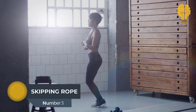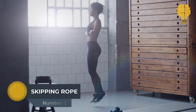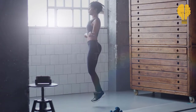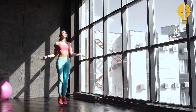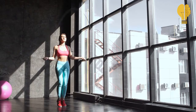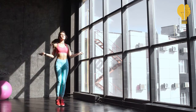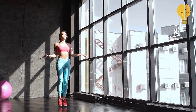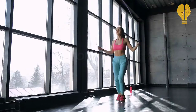Number 3. Skipping rope. These aren't just kids' toys. No, they're actually a very effective and affordable home workout accessory. Once you've got the hang of the technique, you'll find that you'll soon be out of breath and that you'll be feeling a bit of burn in your calf muscles. As well as these benefits, it's also great for improving balance and coordination. Why not give it a go?